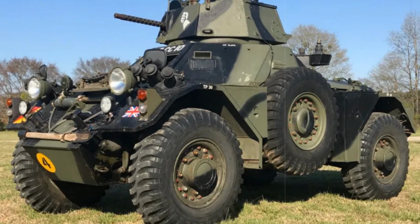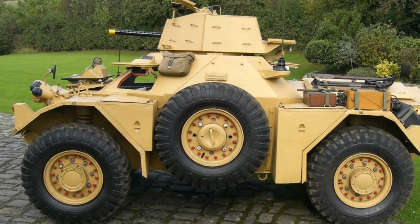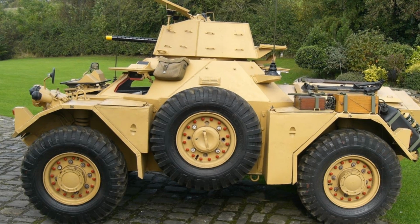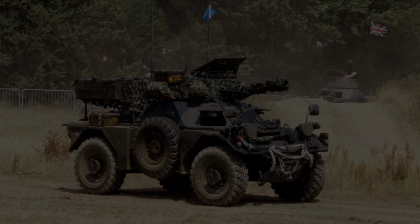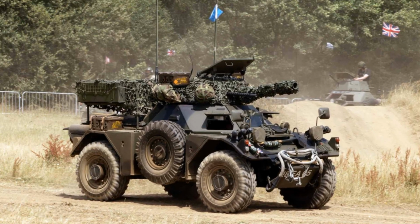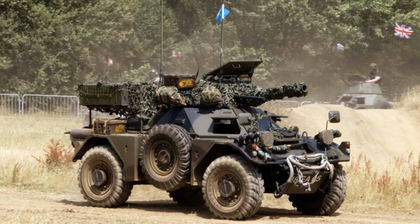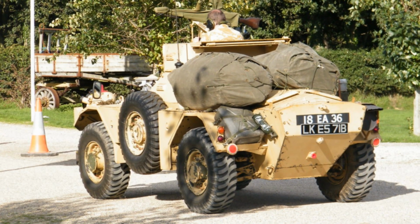The vehicle's armament included 30 or 50 caliber machine guns, which allowed it to effectively engage infantry and light armored vehicles. The armor provided protection against shrapnel and bullets, which was critical for keeping the crew safe in the face of constant battlefield threats. An important feature of the Ferret was its ability to operate both as part of larger units and independently, carrying out reconnaissance and surveillance tasks.